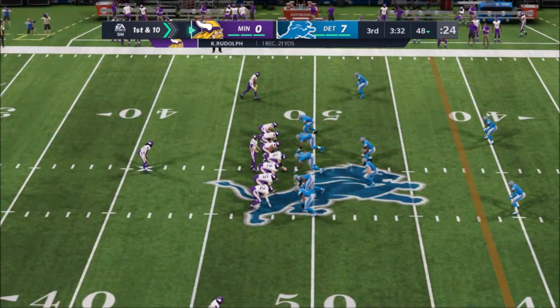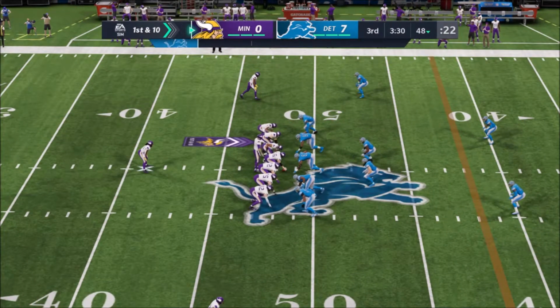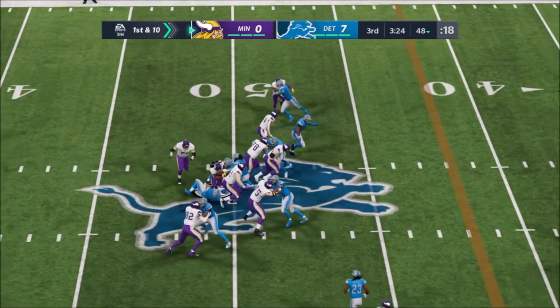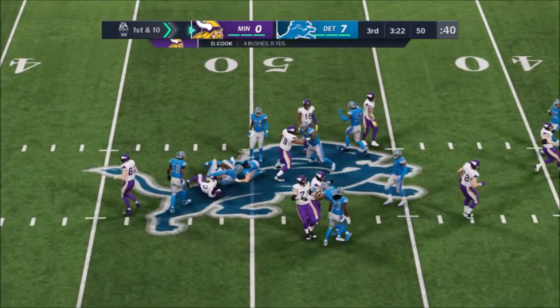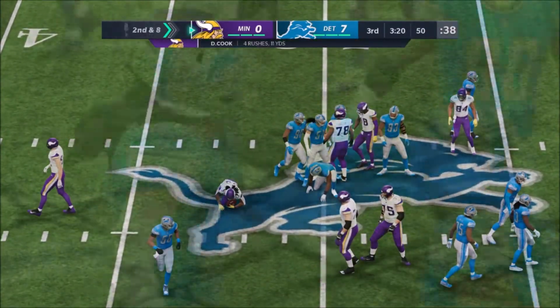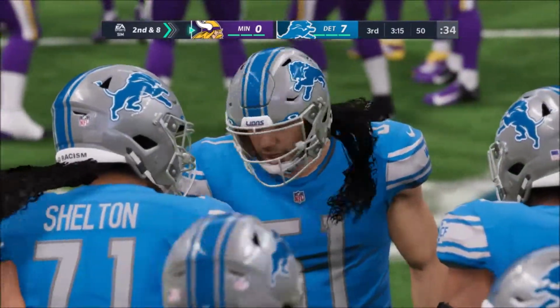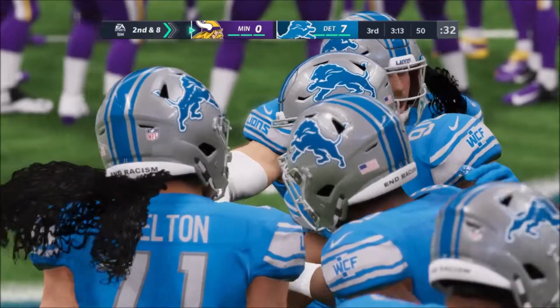So one play, and they're already just shy of midfield. Cook. And he'll be brought down right at midfield after a gain of only a couple. I have to think a major focus of the halftime meetings had to be figuring out how to create space for the running game to get operating.